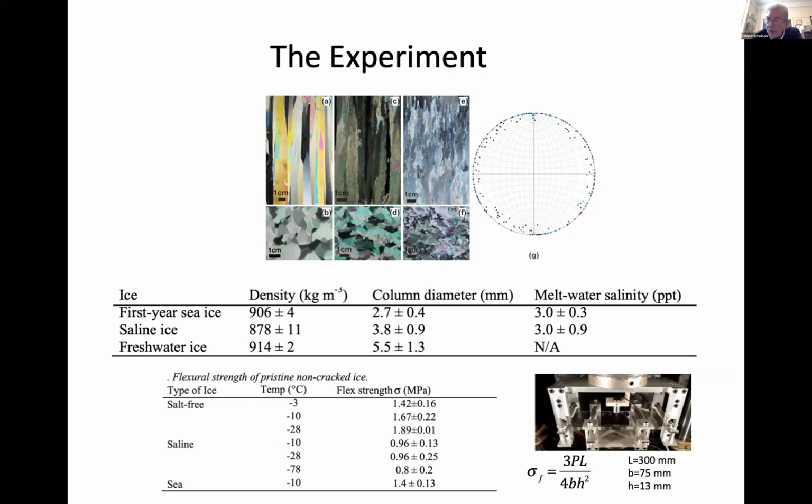To begin, before we did anything, we measured the flexural strength of the pristine material. And that strength is listed in the lower table in this image, as well as the strengths and their standard deviations. You'll see the temperature, and we explored the range of temperature from -3 degrees centigrade to -78 degrees centigrade to get a good range, and you'll see why in a moment. And so that's the experiment.